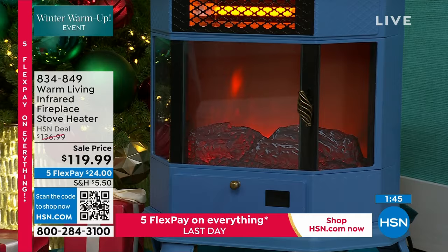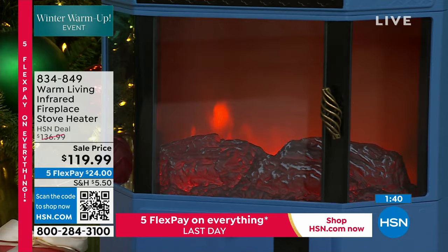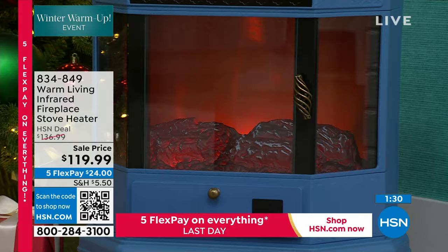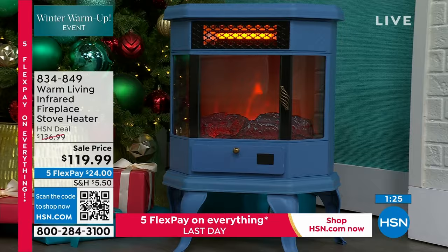It has two really important safety features: if it ever overheats, it will shut itself off. If it ever tips over, before it hits the floor, it will shut itself off. It has a pendulum kill switch in it. So if the dogs are getting crazy or the kids are running around or you trip over the cord and it's on, it will shut itself off before it hits the ground.